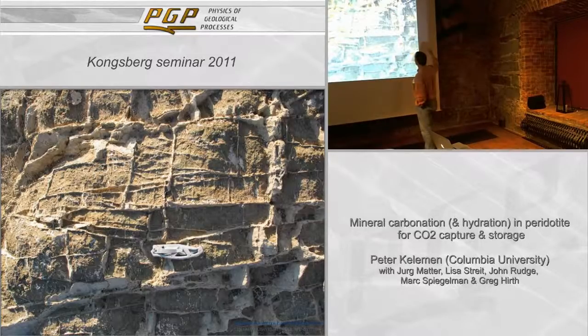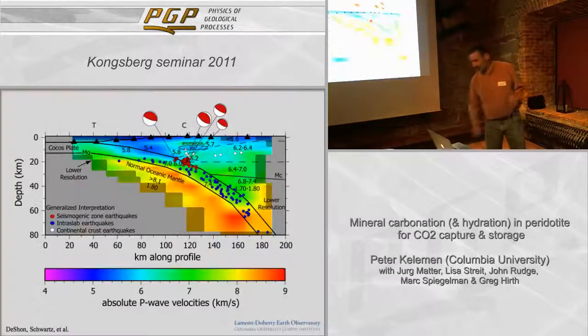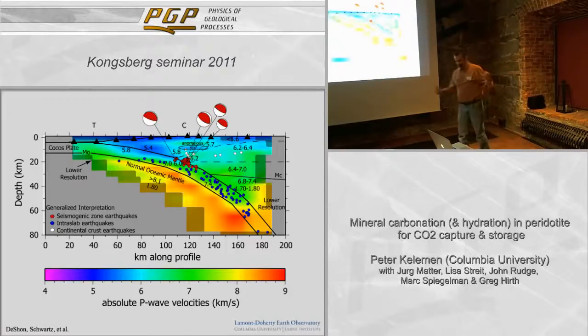So, for starters, this is a natural, partially carbonated, hydrated peridotite in Oman. These white things are carbonate veins. You can see, just looking at the picture, that there's a hierarchical fracture system, as we learned from Bjorn Jamtveit, with a multi-generational deposition and fracture history, and so on.